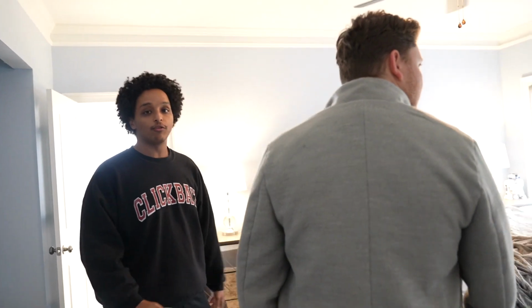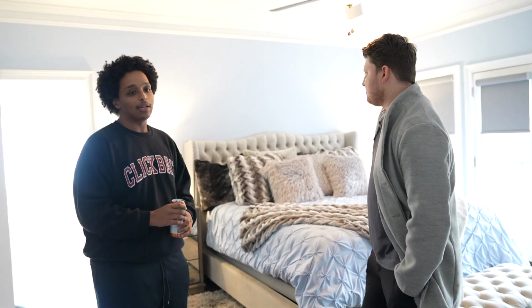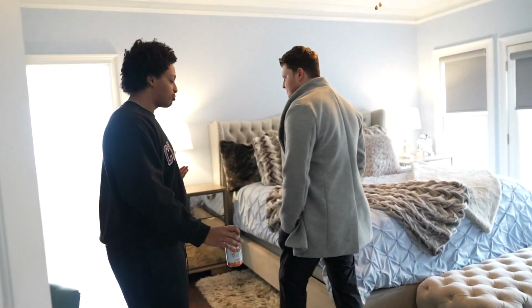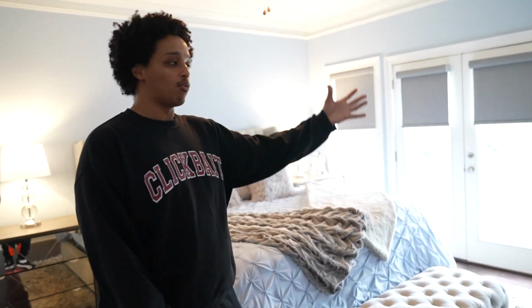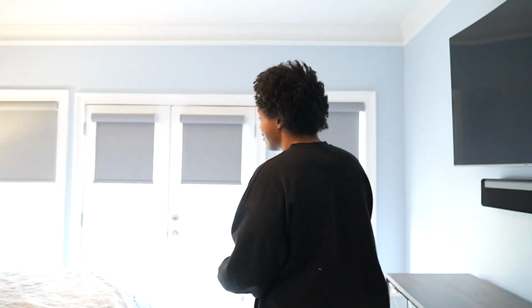Bro, there's nothing I love more than a master on the main floor, dog. Because in Toronto, all the master bedrooms are on the top floor. First time I saw a master on the main was when I went to Houston, and I loved it. It's so much more convenient. There's space here. I love the bed. You can put a way bigger LG OLED TV up here, and you get direct access to the patio. Look, there's R2-D2 right there. You peep R2-D2? Yeah, feel me.